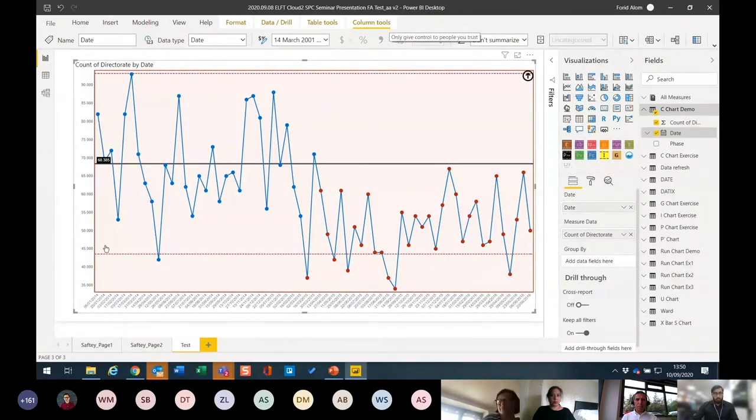You'll notice that the whole chart has highlighted in red. This is another functionality you can turn on and off, which, when the latest data point sees a special cause, highlights the chart in red for you. The use case for that is when you have multiple charts on a page. In QI, it's very common to have small multiples. So when you see a special cause and it highlights in red, it really focuses your attention on where you need to focus.